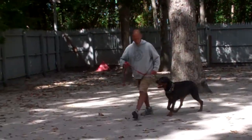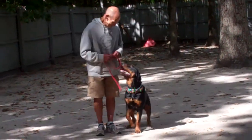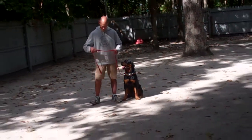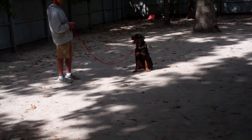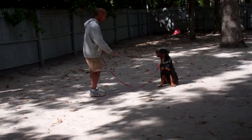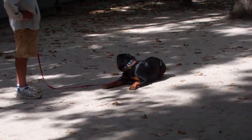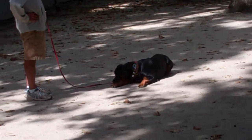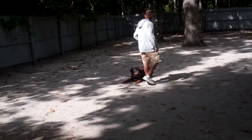This is one of the sweetest, most pleasant Rotties that I've run into recently. Fred leaves him in a sit stay, walks out to the end of his training leash. This is the only time that you'll see him use his right hand to give the command. I got a little teenage going on there, that down from a distance. He was being silly.